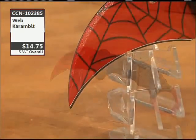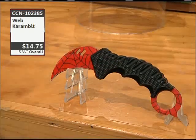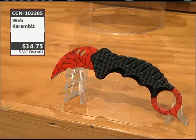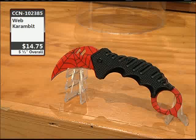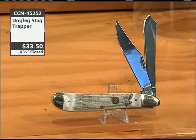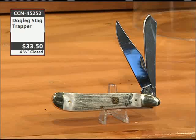102385. It's a karambit with a little bit of a twist to it. A spider web design. First time I've ever seen those. There is a clip on the back if you want to clip it there at the top of your pocket. Neat, neat, neat. I would say neato mosquito, but it's spiders, so neato spiders. $14.75.